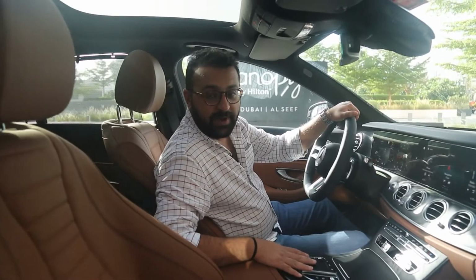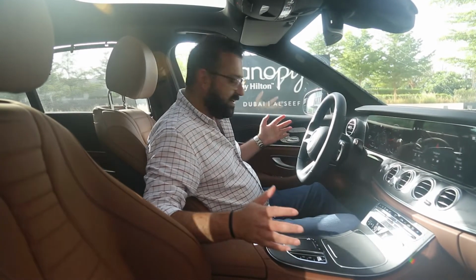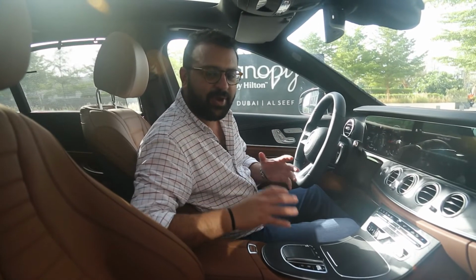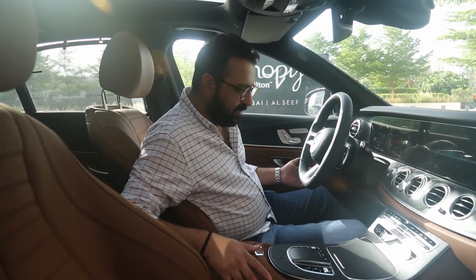If you don't know it by now, I'm a sucker for tan interiors. Wherever I see tan interiors, I am sold. I'm convinced. And Mercedes has done an exceptional job in providing the E Class with these tan interiors. I mean, look at this.